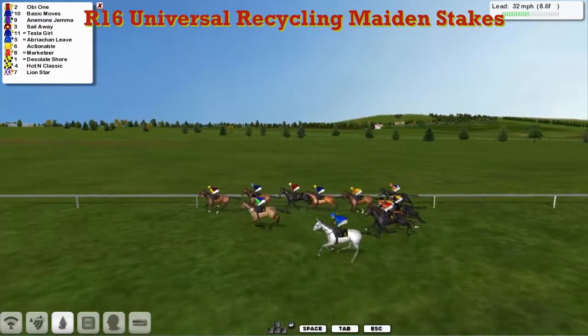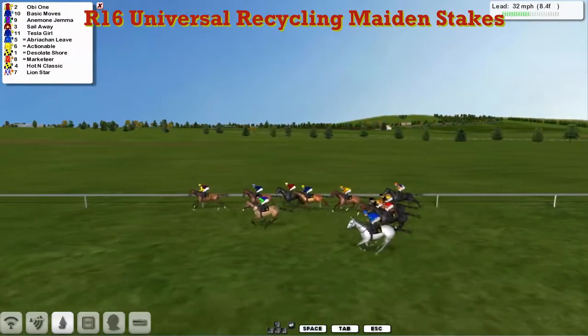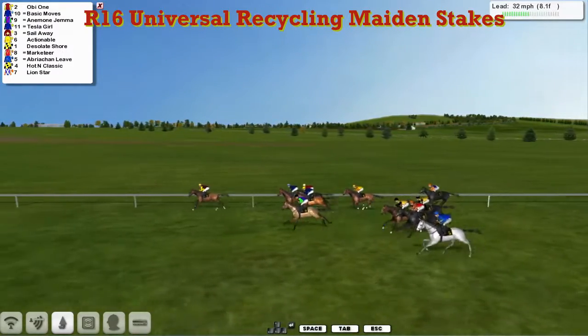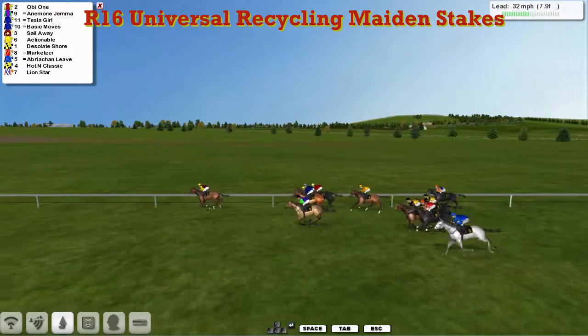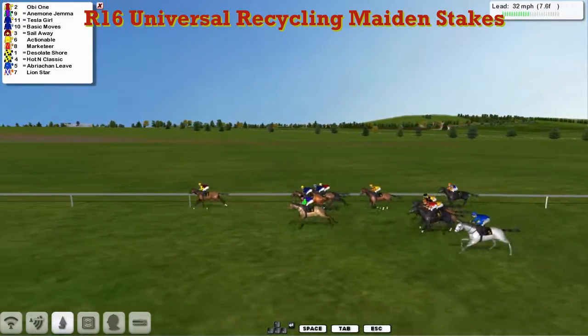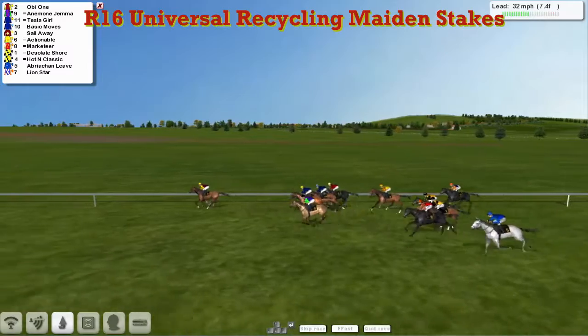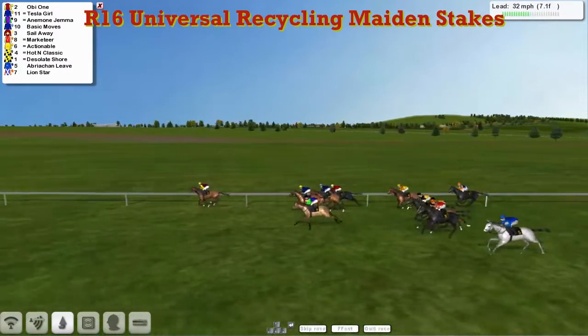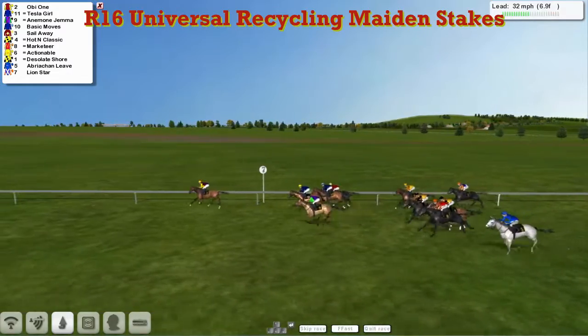Obi-Wan is the one who's gone on into the lead, from Basic Moves in second, and then Anemone Gemma in third. That was a difficult one to say. Quite easy, doesn't it? But it gets you quite tongue-tied, that one, Anemone Gemma. And it's Obi-Wan in front from Anemone Gemma in second, then Tesla Girl is third, Basic Moves is fourth, then comes Sail Away and Marketeer, and Hot and Classic is after that one.